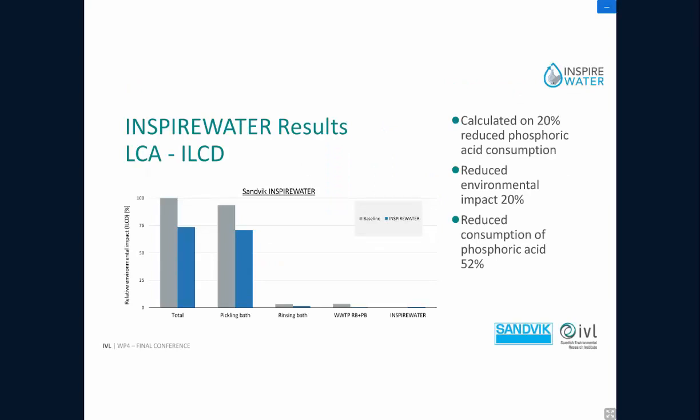The LCA results showed that what we see is calculated on 20% reduced acid consumption. And what we showed later in the project was that we could come up to 52% of reduced consumption. So the 20% was actually what we aimed for, and we see good LCA results, but it could be improved even further.